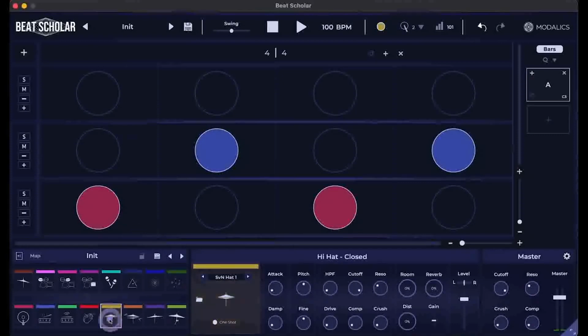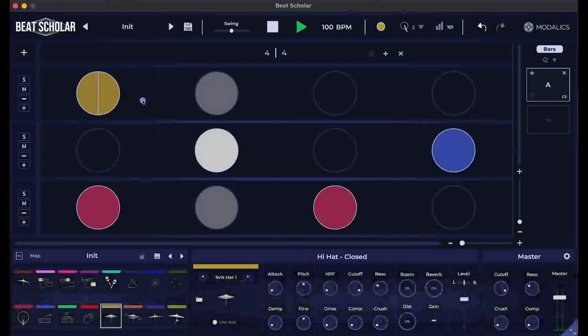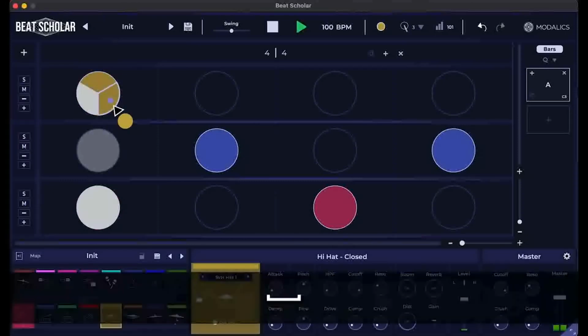So for example, let's take the hi-hat here. I can place the hi-hat, it will fill the circle, but I can also hold the 2 button, and that will pick the slicer. You can see that it picks a slicer brush. And then I can fill the slice with 2 notes that I can fill separately. If I hold the 3 key, right, that will give me a triplet.